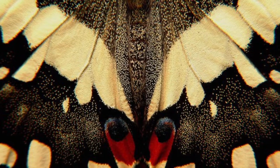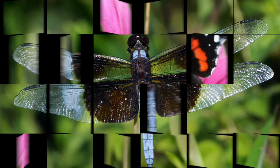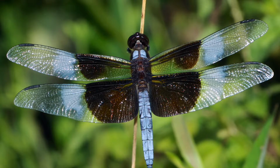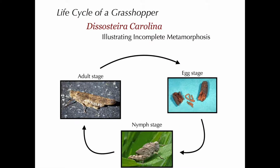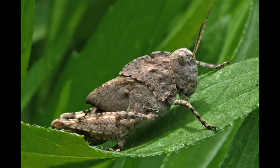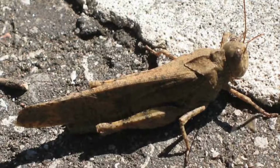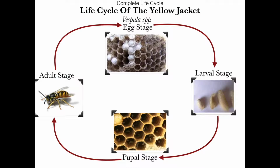Now, let's study some fascinating features that make insects so unique. Each type of insect has its own unique life cycle. The two main kinds of life cycles are simple and complete. We are going to compare the two. The cycle of the Carolina grasshopper is simple and includes 3 stages: egg, nymph, and adult. The nymph and adult look very similar. The nymph doesn't have all the same body parts as the adult. Did you know that in only approximately 32 days the nymph grasshopper can go from having no wings to having a full set of wings?